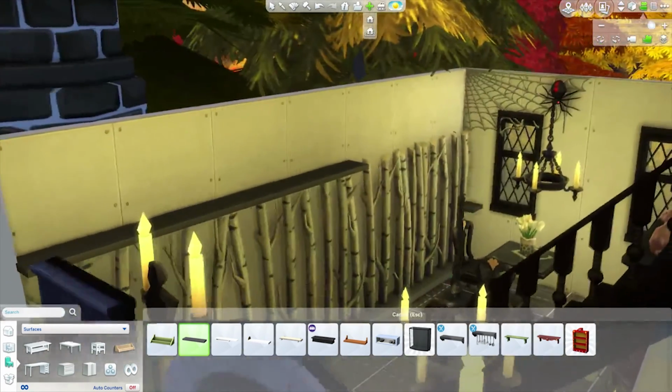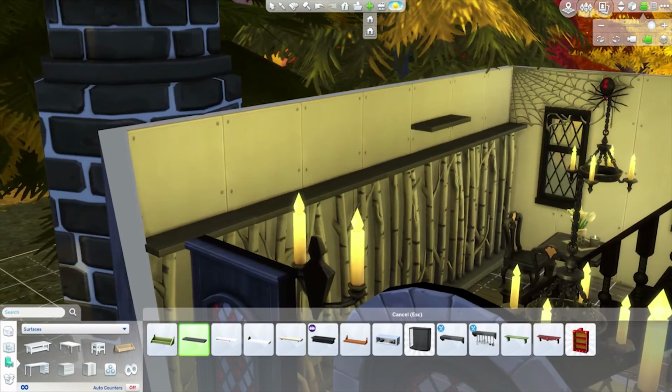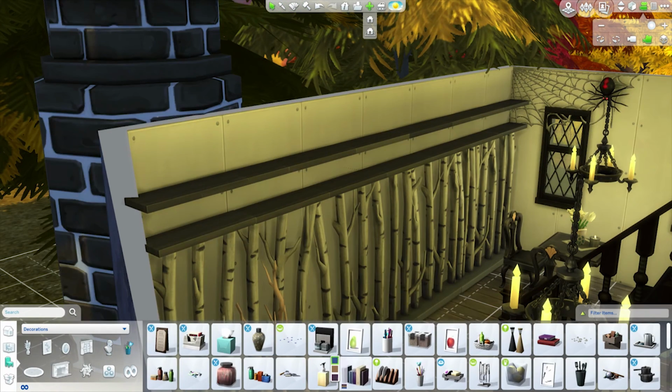And yeah, so here I'm just putting the shelves above the birch tree trunks. I thought maybe it might be cool that they support the shelves. Just adding some clutter to the shelves.